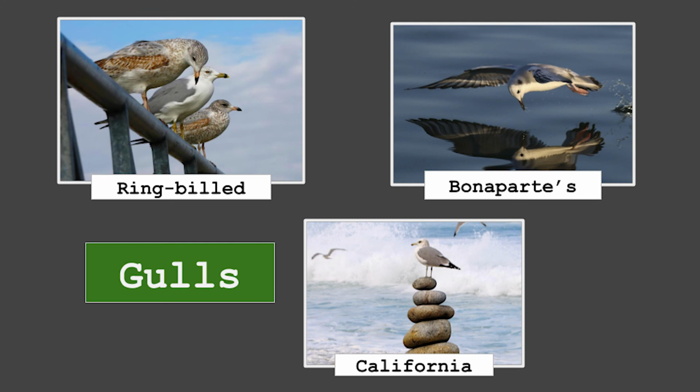Gulls take about 3 years to mature, and they molt. Some of them molt twice a year, so you can't really tell what kind of gull you're looking at unless you know all the different stages of their juvenile, their fledgling, and what they look like the first year when they molt, and the second year when they molt, and the third year when they molt.